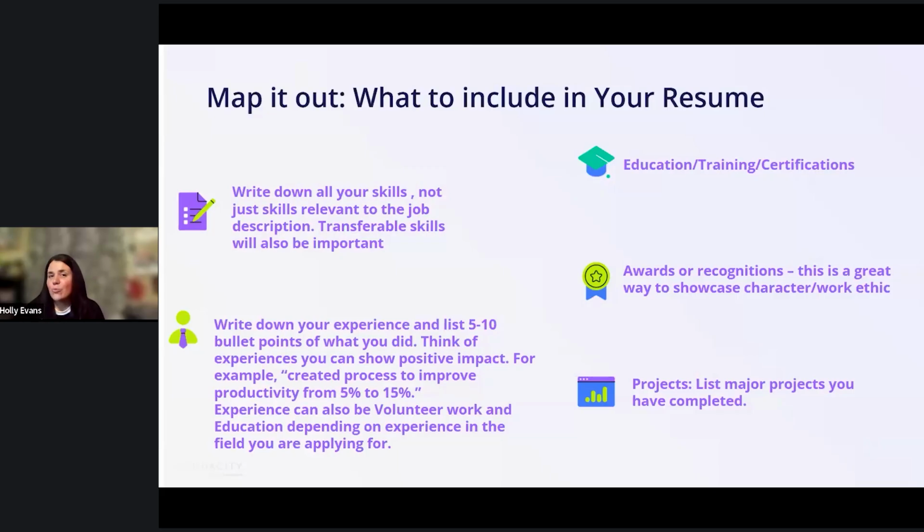Any awards or recognitions, I cannot express this enough, how important awards and recognitions are. Even if it is not relevant to the job you're applying for, it still shows a great showcase of character, work ethic. Again, I mentioned I was recently on a hiring team. We had one candidate who was nominated for many different student service awards, for the work that they did working with students and helping them in their success. And during the interview, they just kept bringing out these different awards. Here's an example of this award that I received, and I got this award because of helping this student.